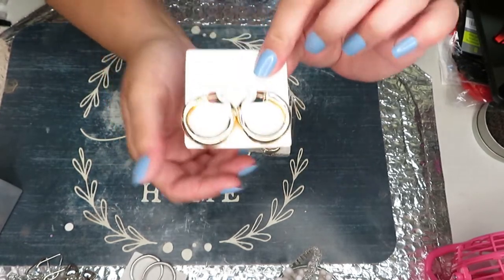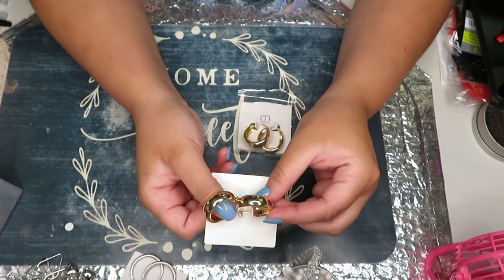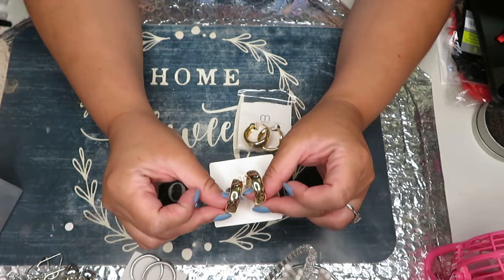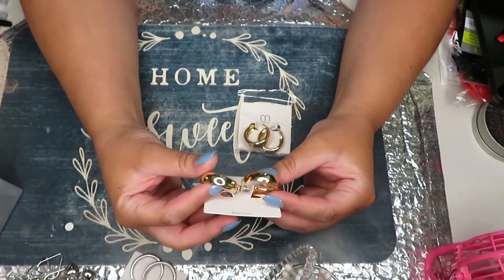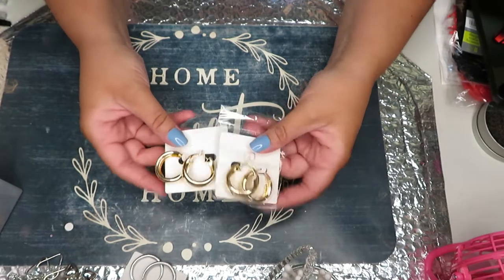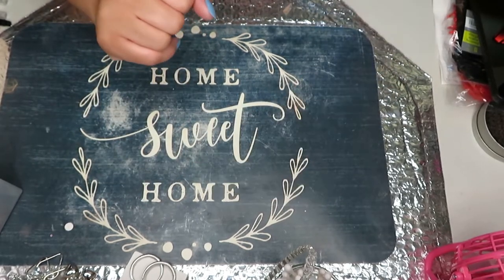So these are just some really pretty chunky, thicker hoops. I love these. They're so cute. And they just look really nice and polished. They can really pull a look together. So I did get two pairs of them. I just like to have a backup of hoops and things like that. I'll tell you why in just a second.